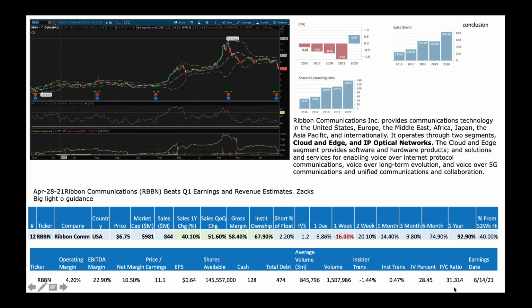This means there are a lot of people betting the stock will go even further down. Sometimes this could be a contrary indication, so you could take advantage of this and buy the stock at the lower price. Because a lot of people bought put options, if the stock goes higher, all these put options they bought will expire worthless.